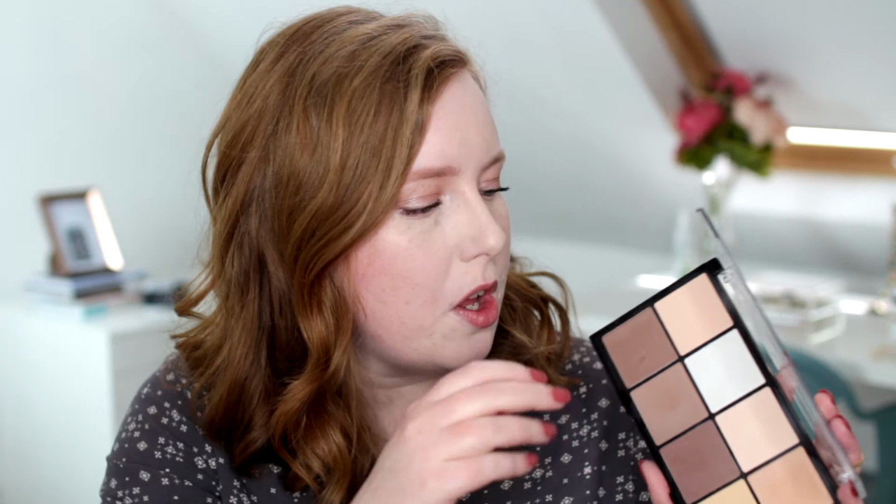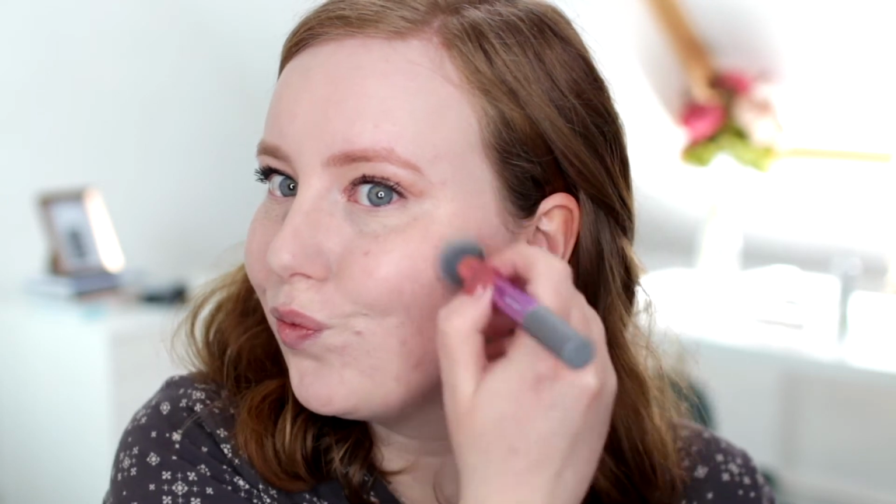Sometimes on a more natural day I will mix that with that for my cheek contour, just so it doesn't look as harsh if I don't have as much makeup on. But most of the time I can just wear that. I'm doing it again, I keep giving you the finger, sorry. But most of the time I can get away with just using this shade. And they're not so pigmented that they're really difficult to work with. You can just build them up as to how you want them. So I wear this on my eyes and on my cheeks as well.